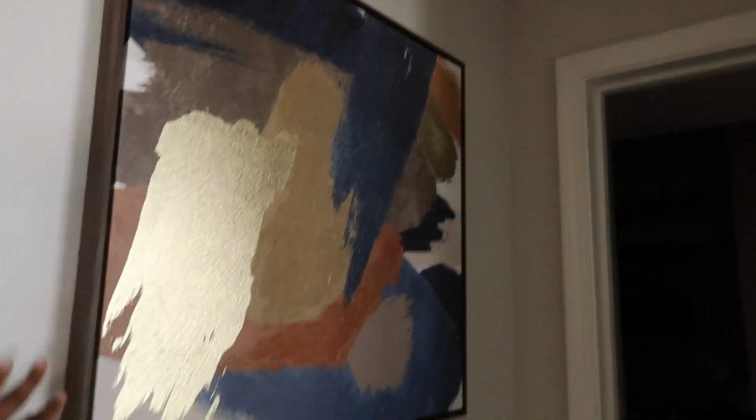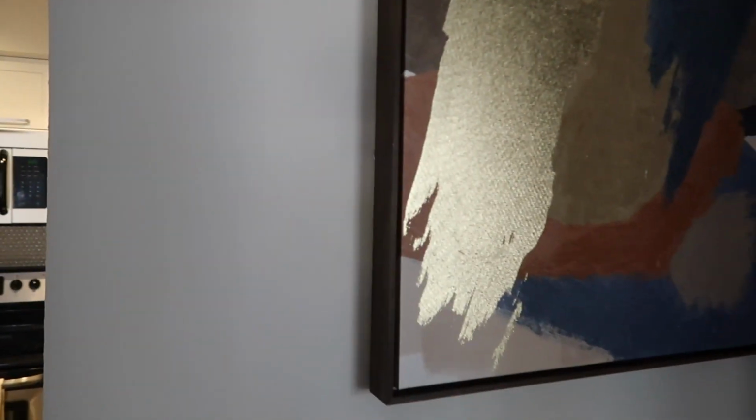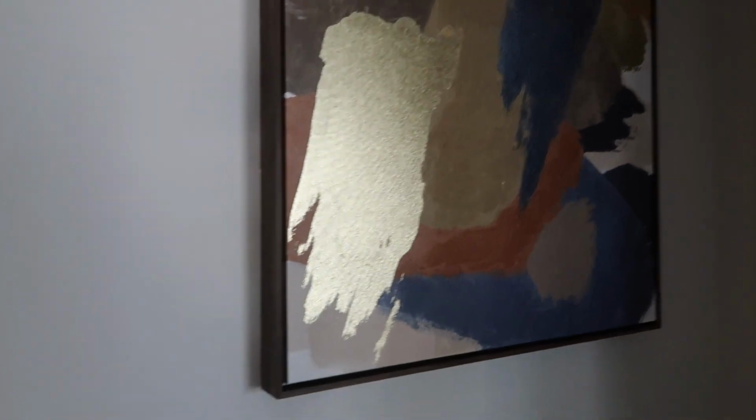And I also got a painting right here. I got this painting from Home Goods as well. And I knew something needed to go in this area. I didn't know what. And then I saw this and I was like, it's perfect.